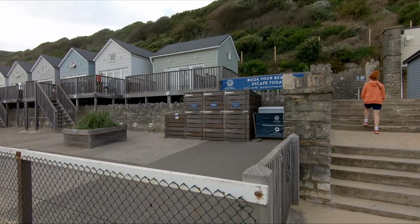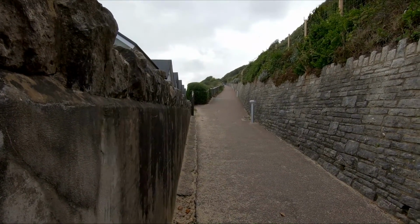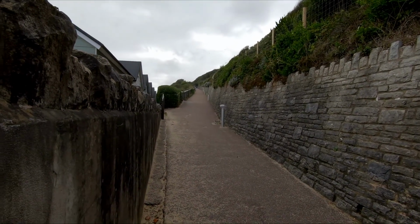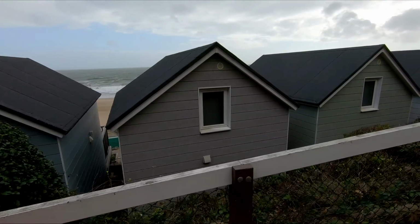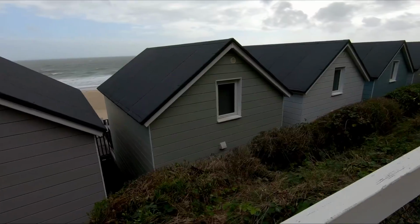But can you imagine the wind up here? So when you arrive in these chalets, you must have to park right at the top of these cliffs and then bring all your stuff down this pathway to the back here. The only thing is they are all very close to each other, so you get to know your neighbours.